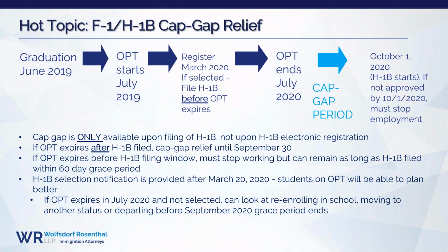So a lot of questions being asked about how does this play out for an H-1B, the cap gap for our F1 students. And so this is just an example to give you some clarification. So let's say the student graduates on June 2019. The optional practical training, which is the 1 year of work authorization they get upon graduation, starts on July 2019. We register that employee in March 2020, and then if we know that they're selected, we file the H-1B before the OPT expires. So within the 90-day window, we would want to file it before July 2019, okay?